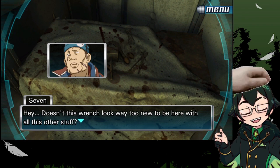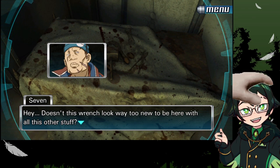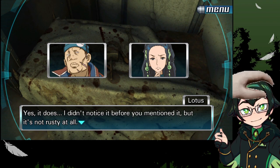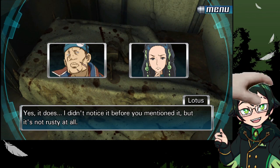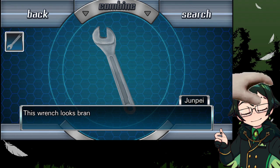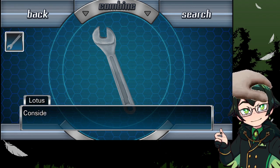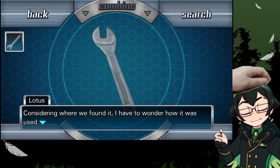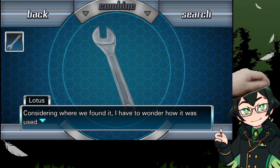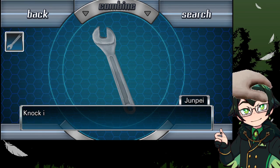Hey, doesn't this wrench look way too new to be here with all this other stuff? Yes, it does. I didn't notice it before you mentioned it, but it's not rusty at all. Okay, cool. Nice wrench. This wrench looks brand new. I went through a death game, and all I got was this wrench. Considering where we found it, I have to wonder how it was used.